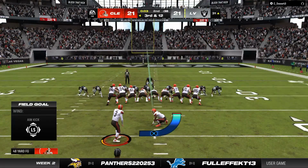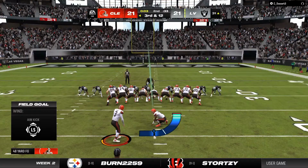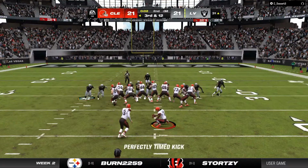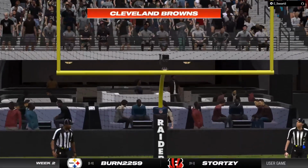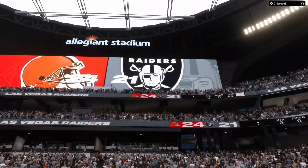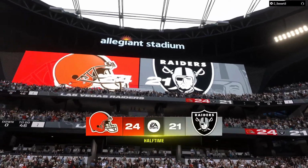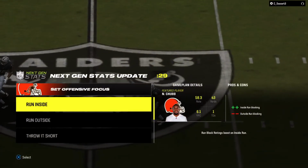So 3 seconds here remain in the half. On is the field goal unit to see about getting 3 points. From the right hash, this from 48. York able to send this one through, and that will do it for this first half. So we've hit intermission. It's halftime. This is the NFL, and it's a presentation of EA Sports.